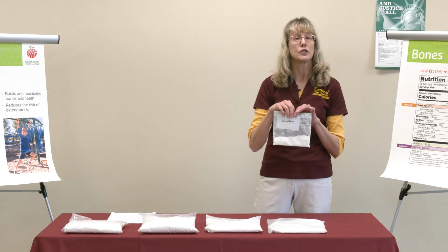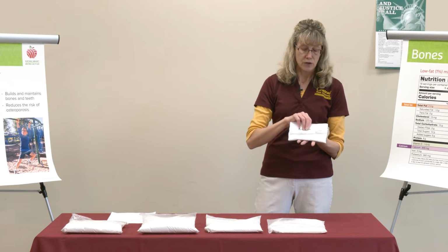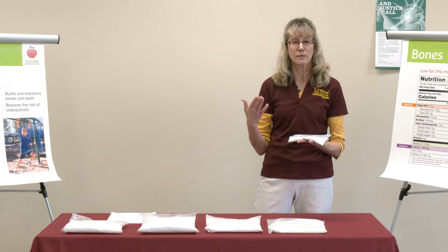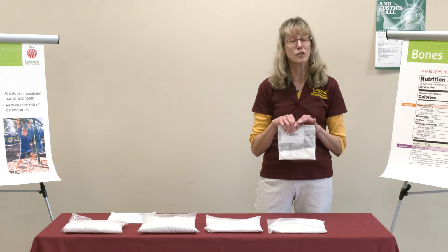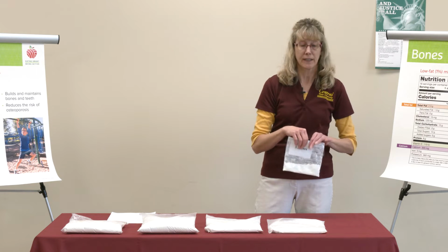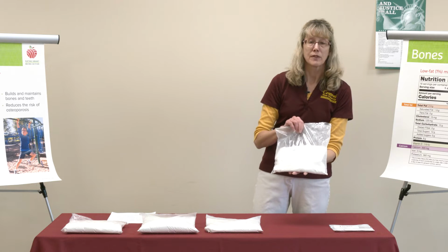Then the first year is when that bone is established, and so that's why in the first year they're either being fed breast milk, which is high in calcium, or formula, which is high in calcium, and builds the bone. That's essentially all that they're having that first year. So that's why it's important to make sure you're getting enough of that calcium the first year.